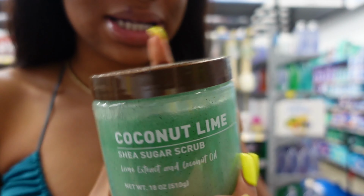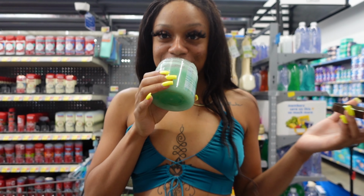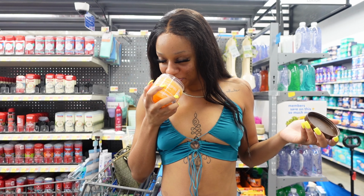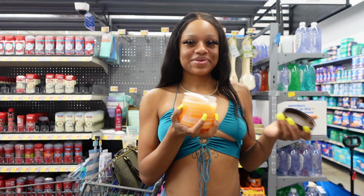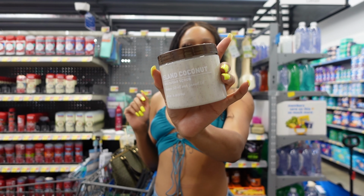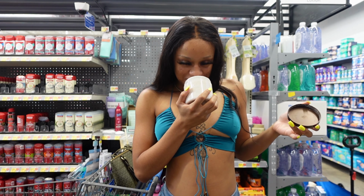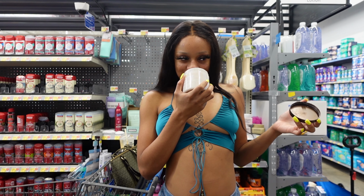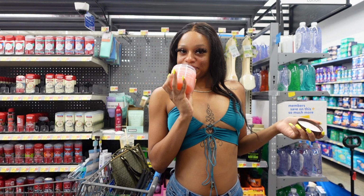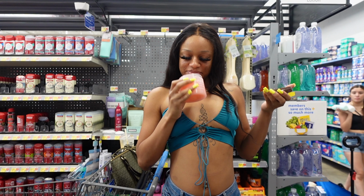Okay, so let's try the coconut lime. These are $5.98, so it's a little bit above our budget. This smells good. Tropical mango. Yeah, this smells good too. It says it has vitamin E in it and coconut. It has a little bit of something on the top. This is the exotic rose. It smells good, but it's not that strong. We're gonna get this one. Can y'all see it? We're gonna get this one.